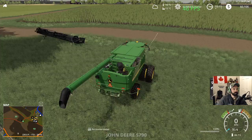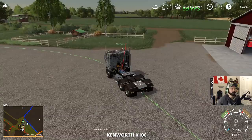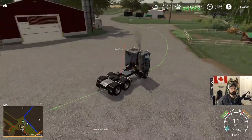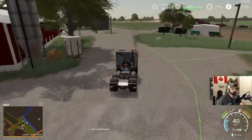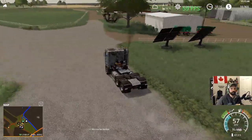Let's grab the truck here. Oh, you are back in the main farm. Excellent. That's where I was hoping it'd be. And let's grab the trailer and just top up the water here.